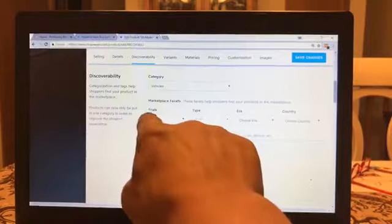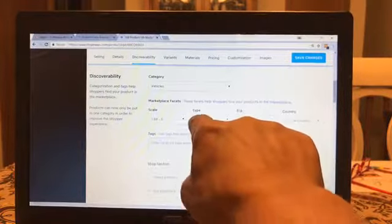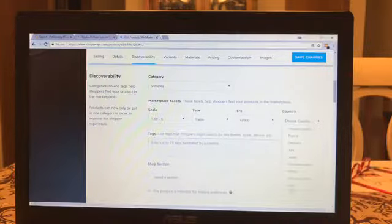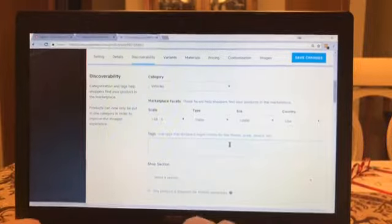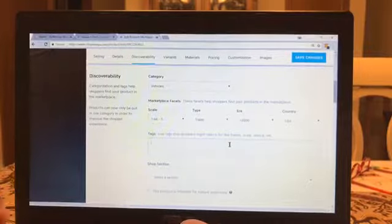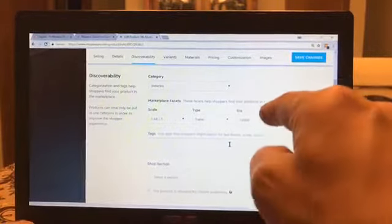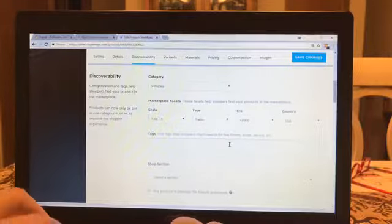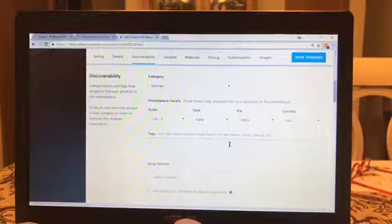So, scale is 1/64. Type, it's a trailer. Choose the era. I'm going to go 2000 and newer. Country is the United States. Here's another thing. You have to do this right here. These are your tags. So when somebody is searching for your stuff, make sure you tag this thing so the search engine can find it, okay? Make it as easy for the search engine to find your stuff as possible.